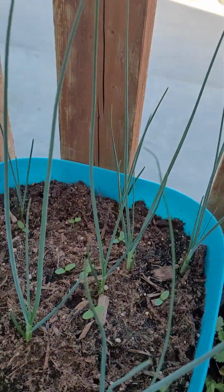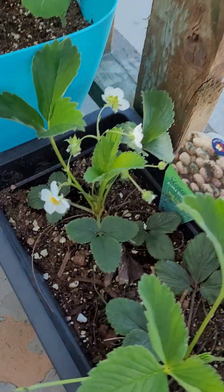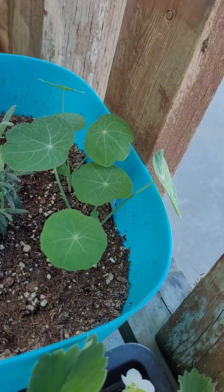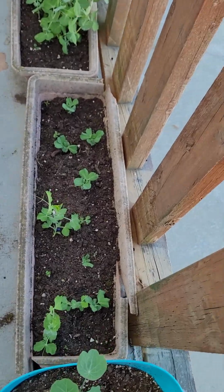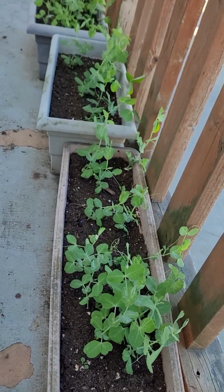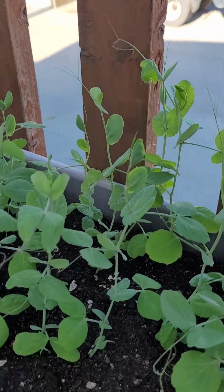Milkweed's doing good. The yams are growing well. More of the kale, the sunflowers. These white strawberries have tons of blooms on them. Rosemary's doing good. Look at the size of that nasturtium. I think that's my biggest one. The next planting of peas from the first one that didn't come up are finally starting to come up in this one. Those ones are all doing good. I gotta get my net put up tonight because these ones need something to lean on. Look how well those are doing.